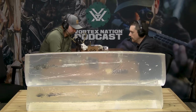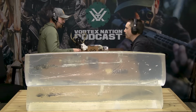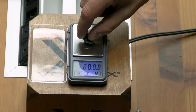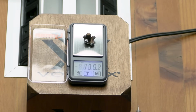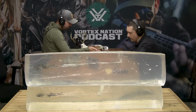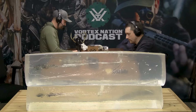So fired weight was 140 grains. Mark, go ahead and take your best approximation. I'm going to say 128. Okay. I'm going to say 121.8. Jeebus. 135. I think I lost 5 grains. Can't believe it. Feel it compared to this one. No, I know. I felt them both. We're both wrong. I was more right.